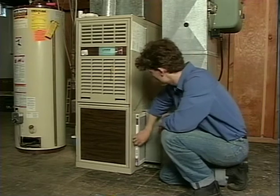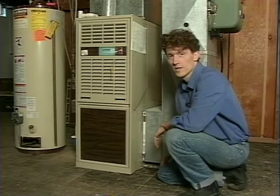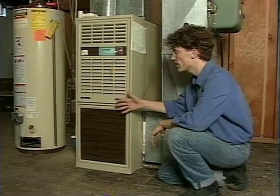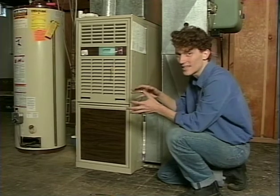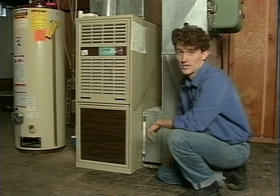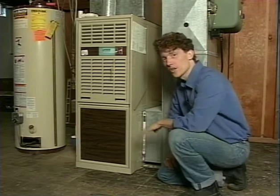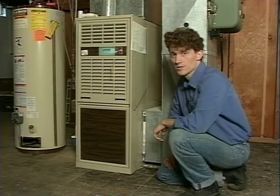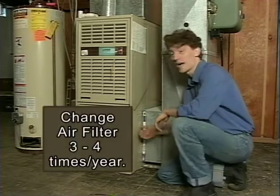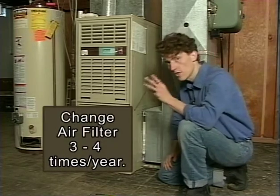By changing the filter regularly, we're going to keep dust out of the inside of the furnace. If the inside gets all covered up in dust, it's like it's wearing a jacket and it can't let the heat off. But we want it to let that heat out to get up to the rest of the house where you need it. Also, by changing the filter, you're going to keep the air cleaner inside your house. I often just keep a box of these nearby so they're easy to switch in and switch out whenever you need to, 3 to 4 times a year.